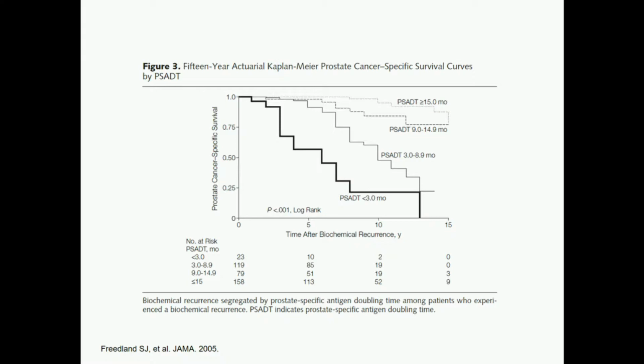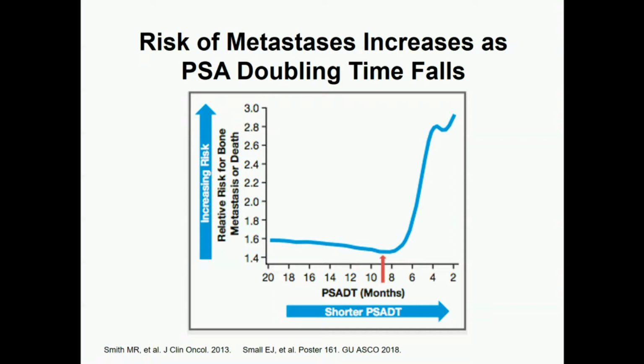So if we look at this, you could see that with each incremental shortening of the PSA doubling time, the risk of dying from prostate cancer would go up. Separate data in a non-metastatic CRPC setting, a denosumab trial, found that these patients also had this close association between shortened PSA doubling time and increased risk of metastatic disease. You can see an inflection point somewhere around 9 months there.